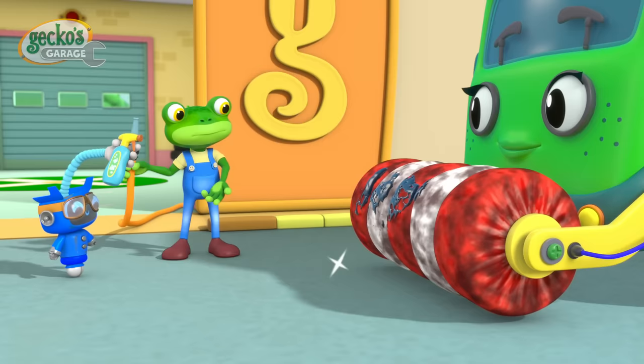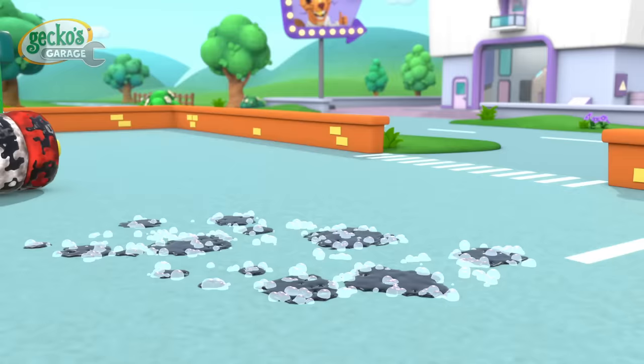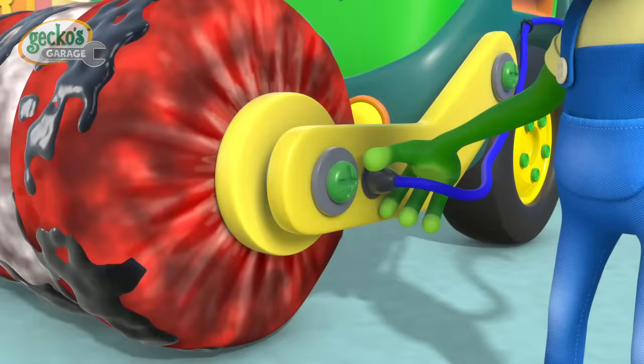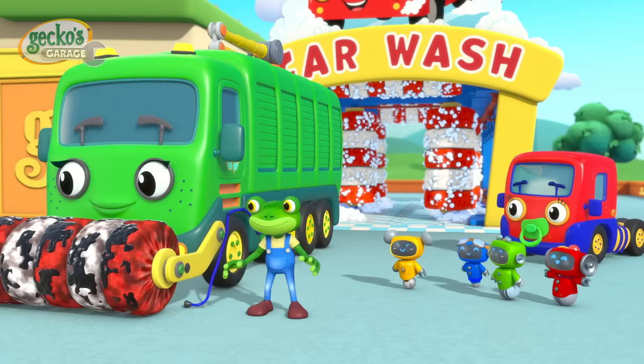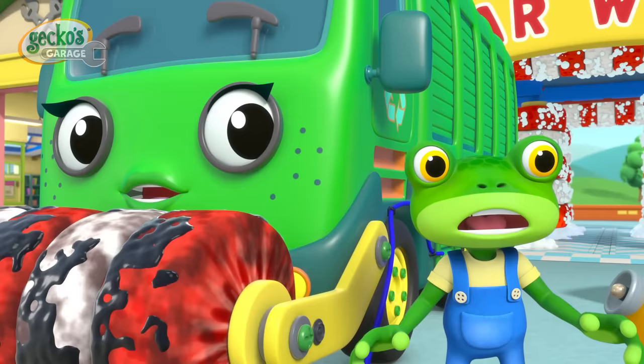Great stuff, Mama Recycle! It's working! Great work, everyone! Now this scene is nice and clean. Unlike Mr. Weasel. I think we might have another customer, Mama Recycle.